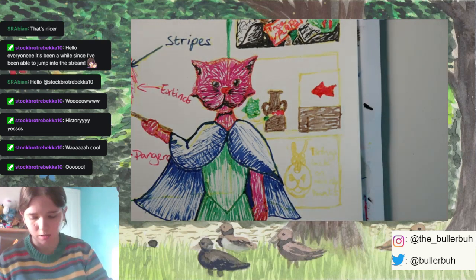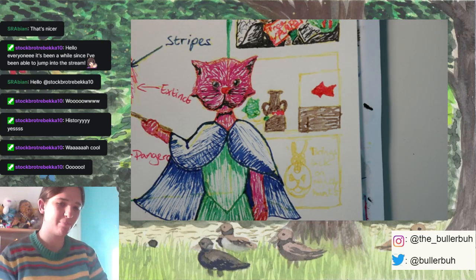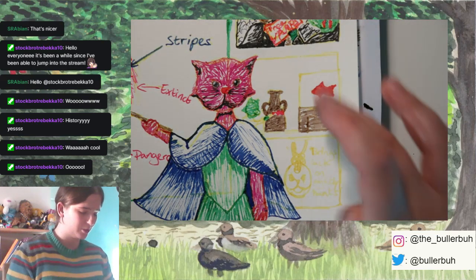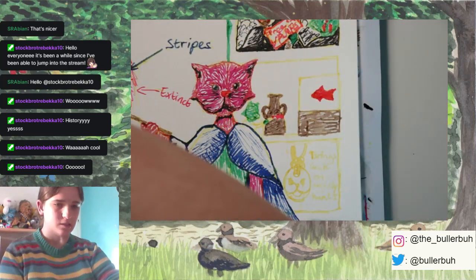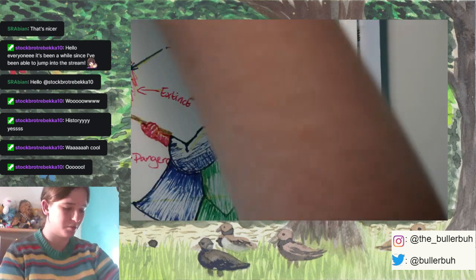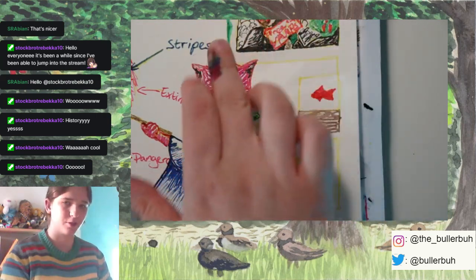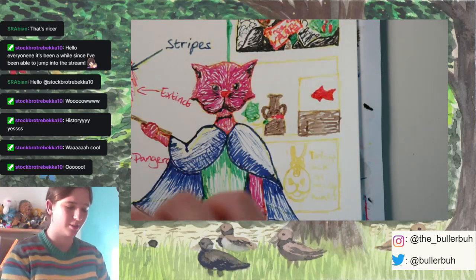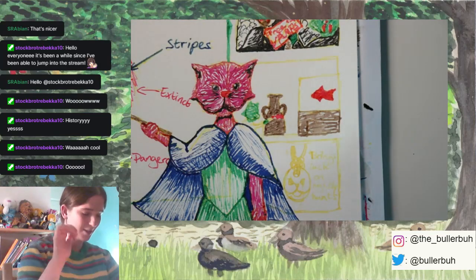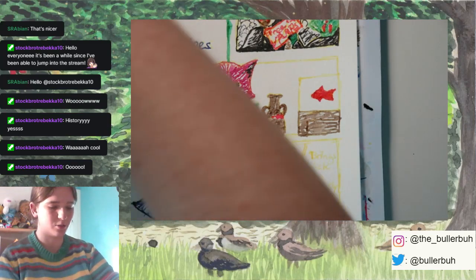I think the fish is dry enough for me to draw in the tank water. The fish looks a bit weird, but that's just it. We've had a few little accidents here, for example, that were just dripped onto the page. I was like, no. But we're happy little accidents. They happen and they can be dealt with.